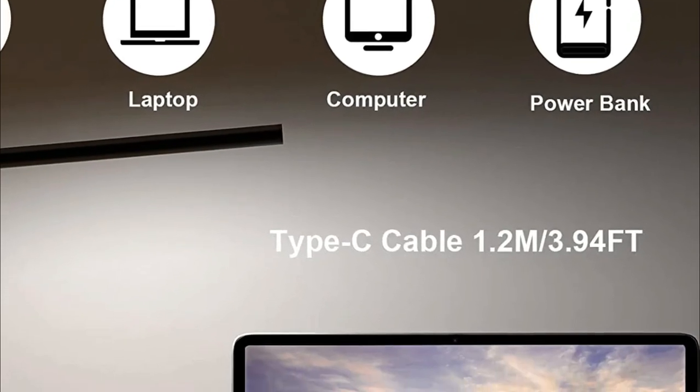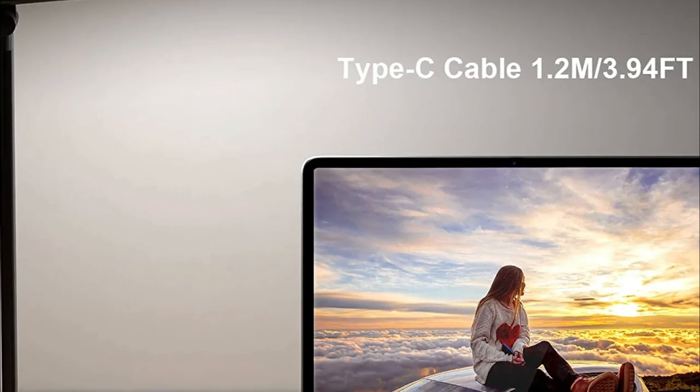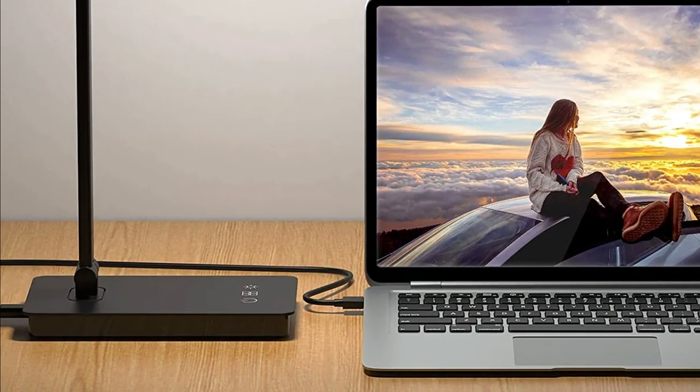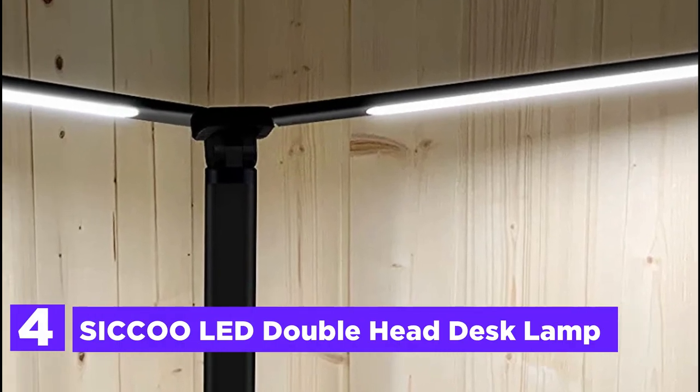The folding design helps to save space on your desk. It can be placed well on any bookshelf, desk or workstation, sewing table or bedside nightstand, and a nail station. Here is item number 4, Siku LED Double Head Desk Lamp.